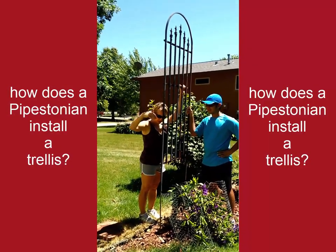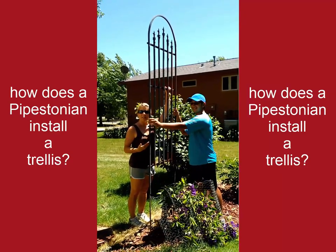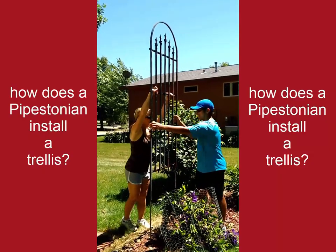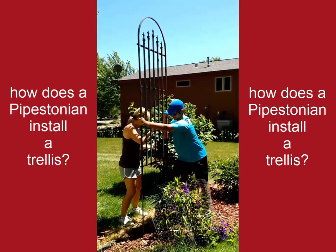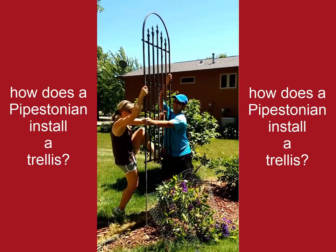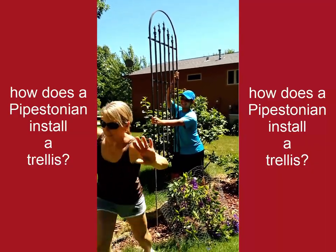We are attempting to shove this trellis into the ground. Paul's going to hold it while I climb it and jump on it to push it into the ground. Are you ready, Paul? Maybe, you know what, can you stand sideways so then if I fall back, you're going to catch me. You know what, I'll get a chair. I'll get a chair. That's what I need.